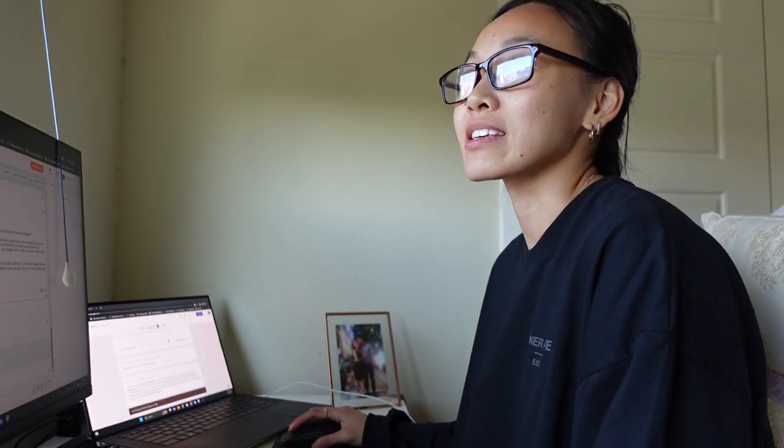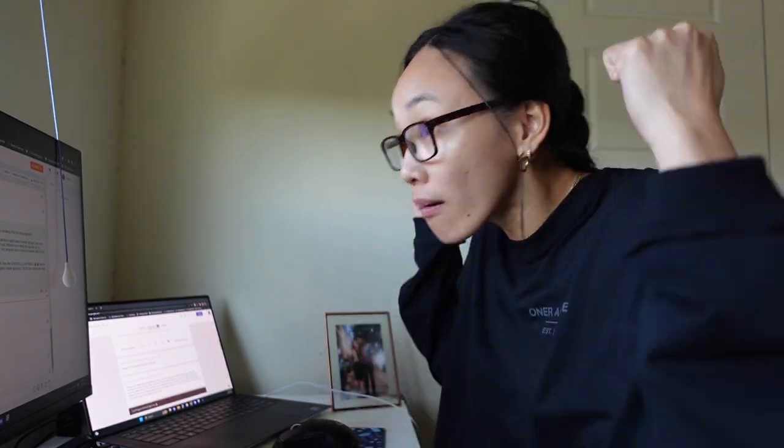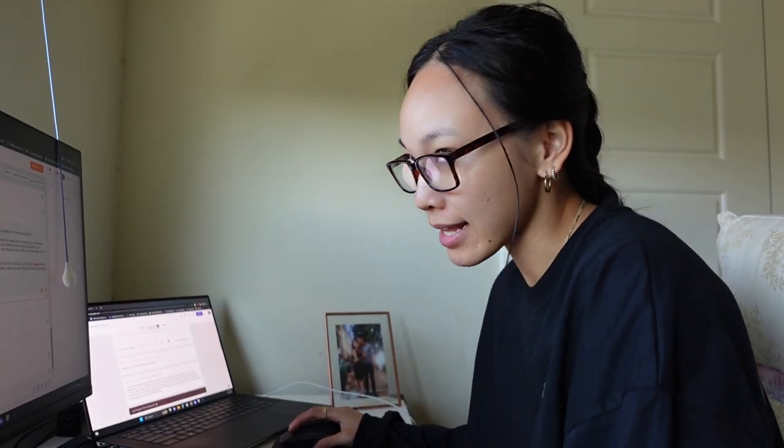Every single time I think I'm about to get a package or I hear a sound outside, I'm like, but it wasn't anything. I am expecting an Oner Active package though. Something has been teased over the past couple months and I've been waiting for it to finally get here. So once I get that, I'll definitely unbox it for you guys.